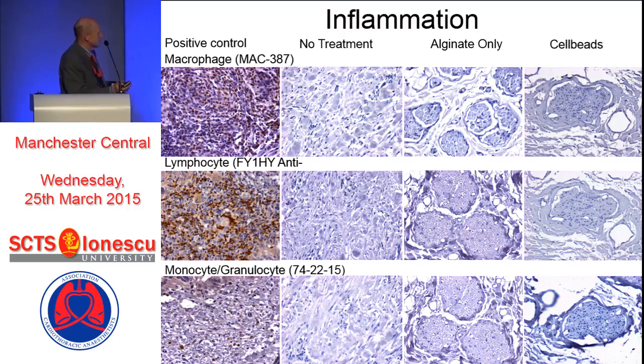One concern we had was, would the beads cause inflammation? So here we used 3 different stains, one for macrophages, one for lymphocytes, and one for monocytes and granulocytes. These are all pig antibodies here. And we had a control tissue, which was a tonsil taken from a pig. But you could see in the graft, in none of the graft treatments did we see any positive staining for any of these inflammatory cells. So I think we could be fairly conclusive that there's no inflammatory response.